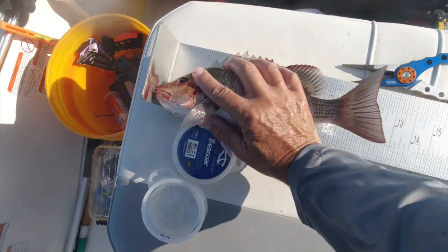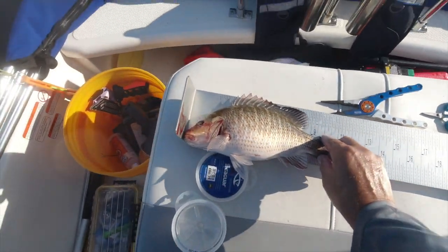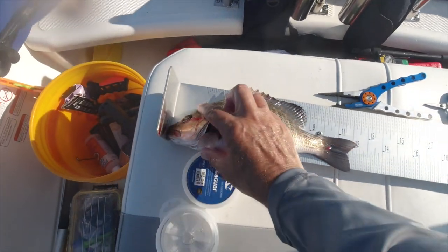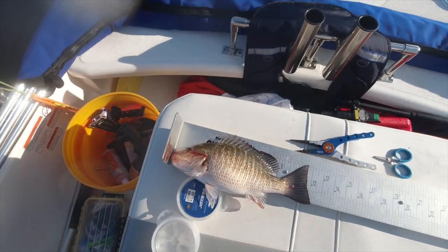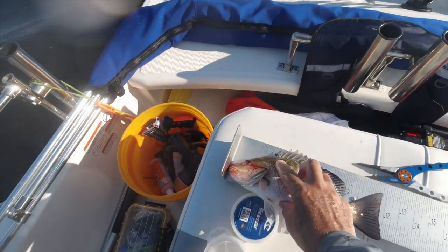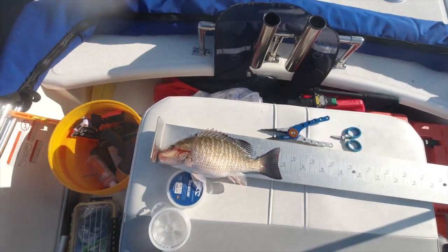So he's really active, look at that. But yep, 12 inches, little over 12 inches. Man, what a beautiful fish. I've been throwing a couple of these guys back, but I may keep this guy. He's pretty fat, so let's get another.